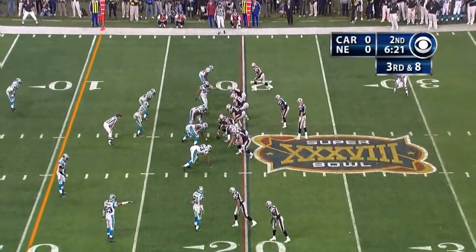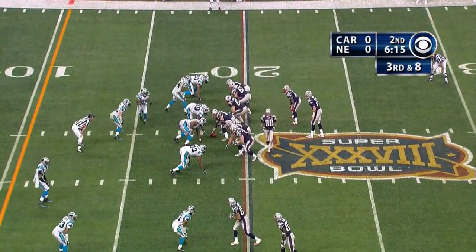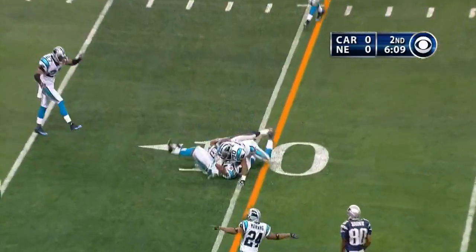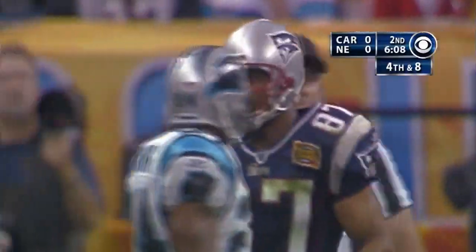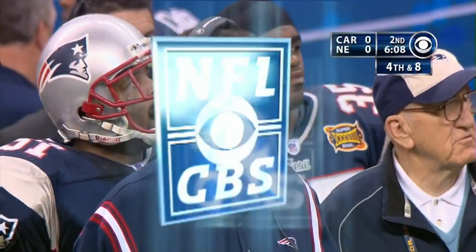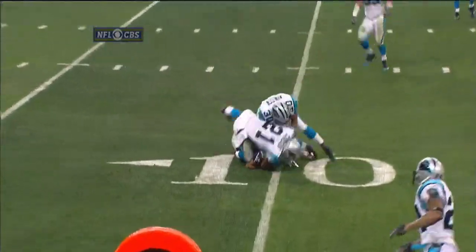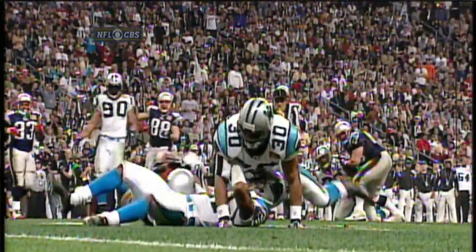On 3rd and 8, Falk is in the backfield. Brady fires to the 10, incomplete. David Givens, the intended receiver, had it and dropped it. A lot of work by the Patriots. They go in motion, they do a lot of movement with the wide receivers, and Tom Brady finds David Givens open down the field, and watch 87. He turns his head just before the football hits his stomach. That's why he drops it.